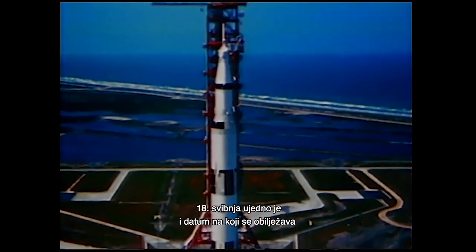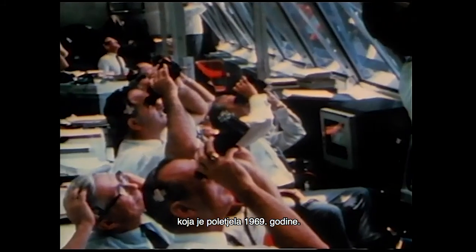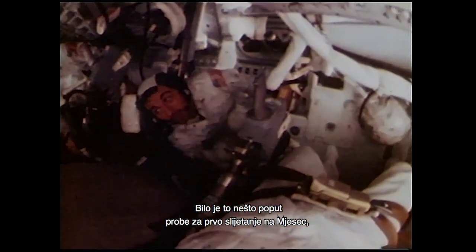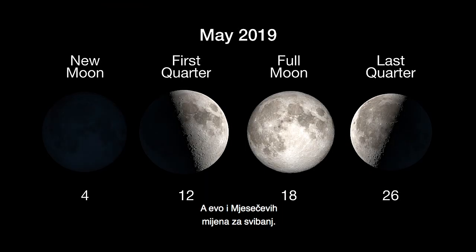May 18th also marks the 50th anniversary of the launch of NASA's Apollo 10 mission to the moon in 1969. It was like a dress rehearsal for the first moon landing, setting the stage for Apollo 11 and that one small step just 2 months later. Here are the phases of the moon for May.